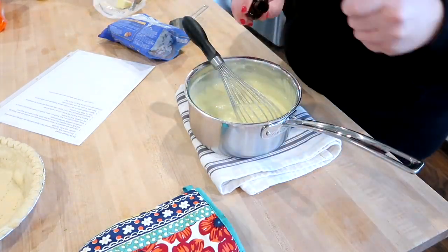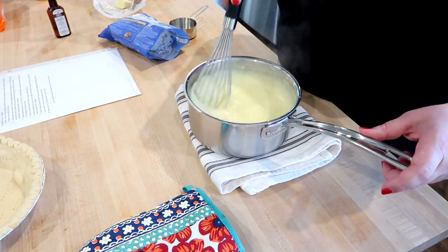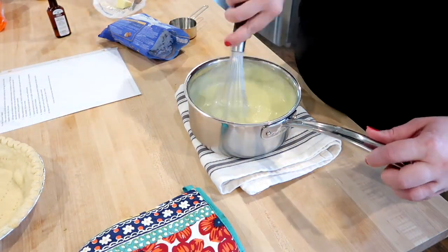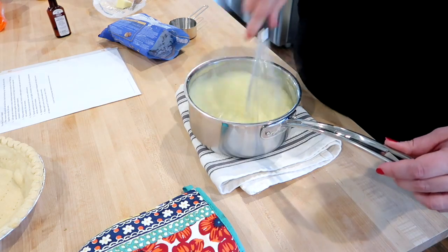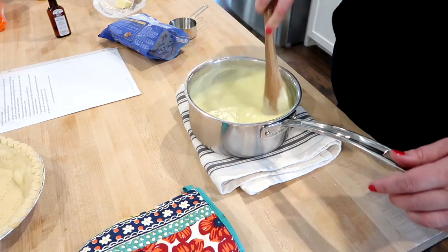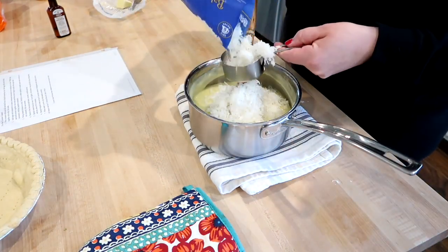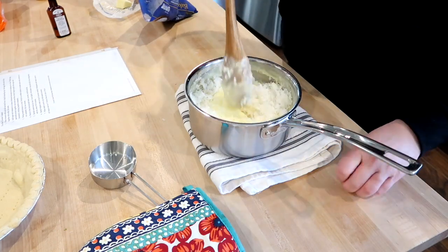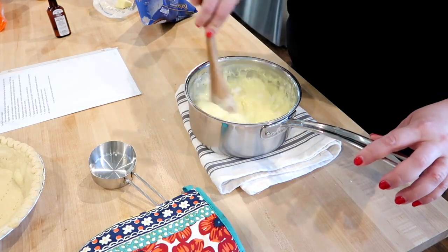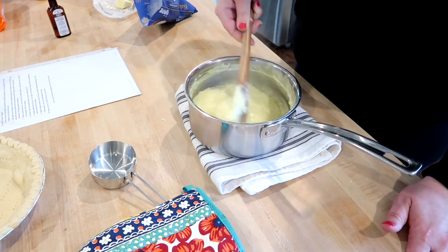Okay, so I moved my custard over to the counter and I'm going to whisk in a little bit of vanilla extract, a little bit of salt, and 1 tablespoon of butter until that butter is all melted. Next, you can go ahead and add the shredded coconut. Make sure that you do this with a spoon. If you try to do it with a whisk, it will get all tangled up in there. And just stir the custard with the coconut until it is all incorporated.